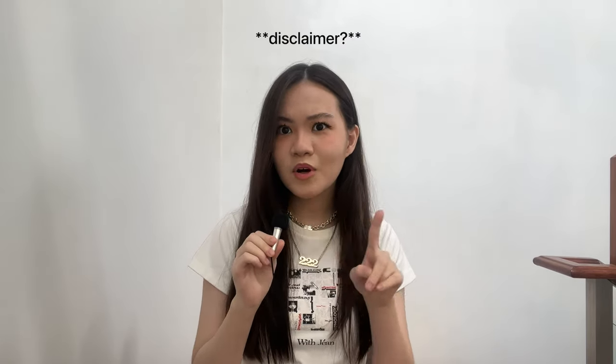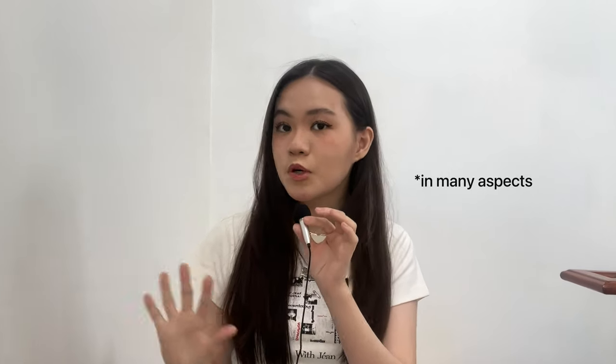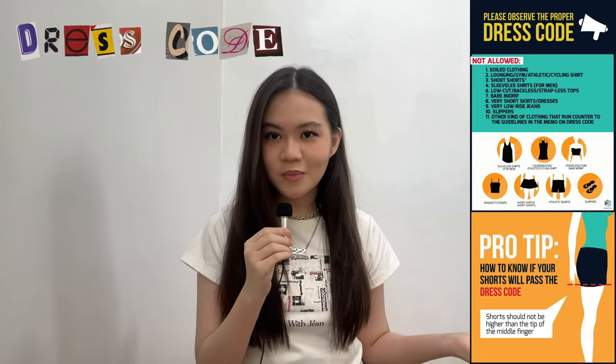A little disclaimer, I'm going into my freshman year of college, which means all my life I've had school uniform. So this is my first time actually dressing up for school. So I am inexperienced, so these outfits may or may not work, but I promise I made them as practical and wearable as possible. So this is the dress code I'm going to be following today.